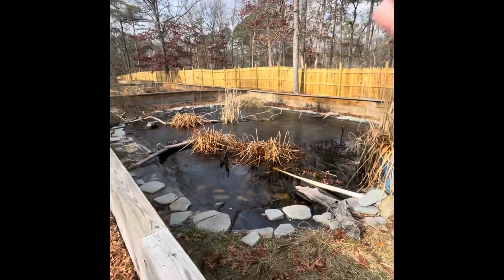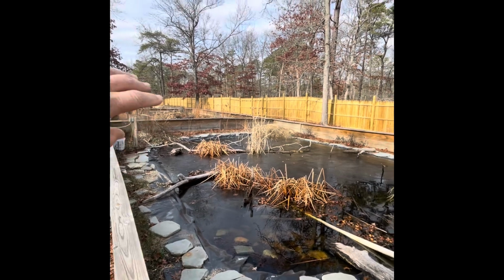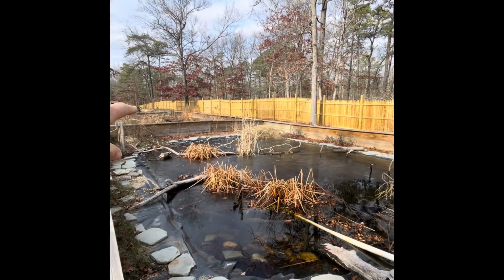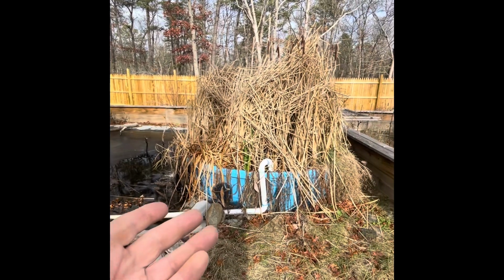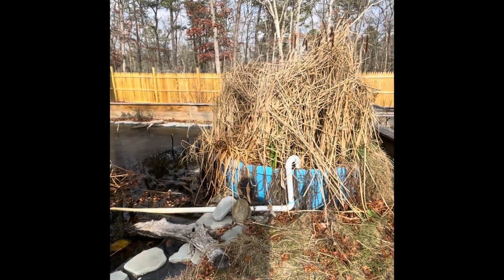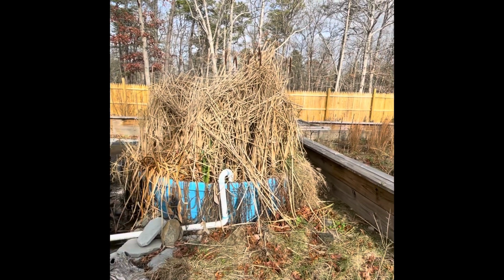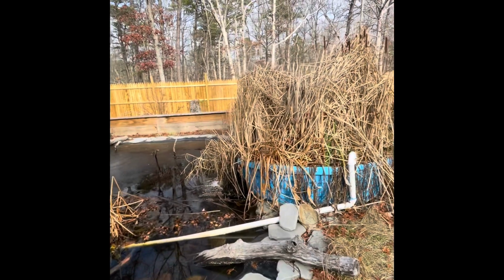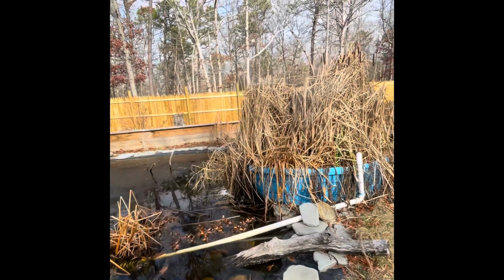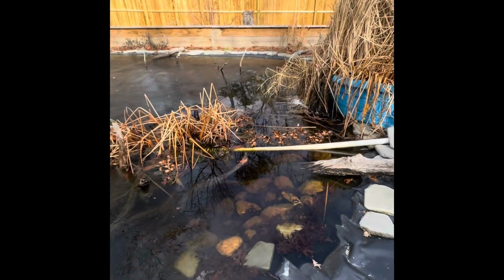Same thing I always do, folks. I have a water pump that's located pretty much as far away from this reserve here as you can, and it pumps the water from that side of the pond into the plant pond, which is the water reserve, and then it goes through the roots of the cattails and then right back down into the pond. That's crystal clear water.